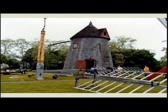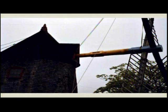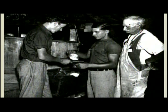They put the sails on and then hoisted it up and slipped it in place. This is John Fulcher. He had apprenticed in the mill as a boy, and when the town opened the mill to the general public in 1936, they hired him to do what I do now.